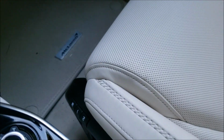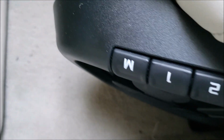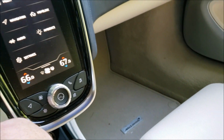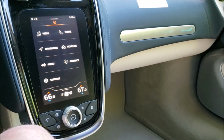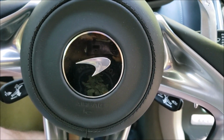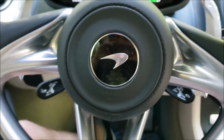The seat controls are kind of novel. They're sort of tucked away really in the corner of the seat, almost as an afterthought. There is a little bit of a learning curve there, but you know, you're going to spend a lot of time in your McLaren, so why not have a little bit of a learning curve there. We didn't find anything to dislike about this vehicle.